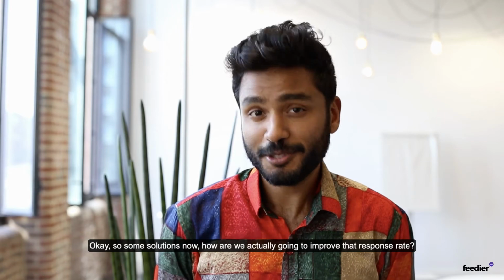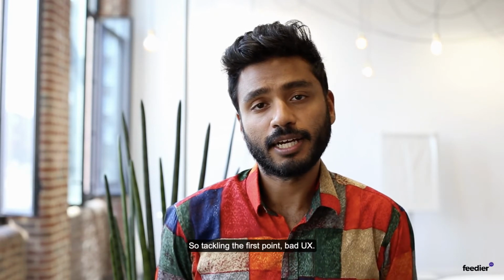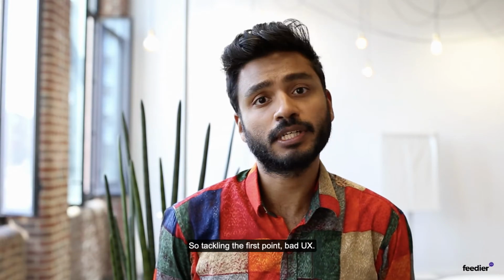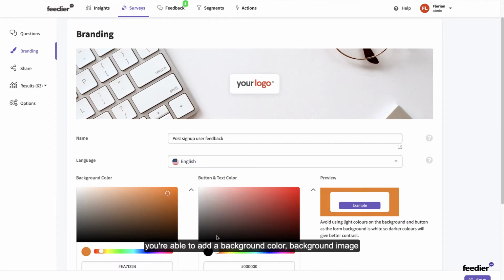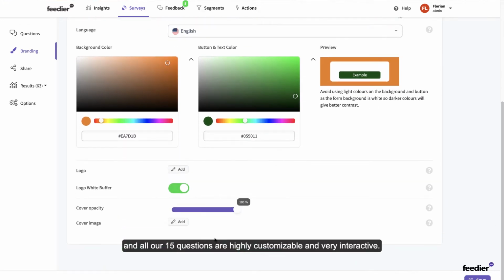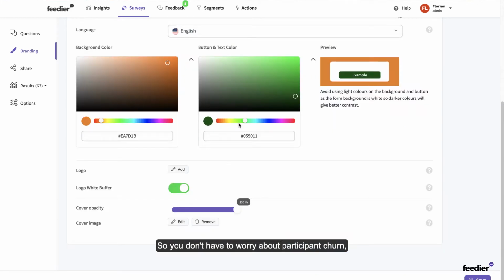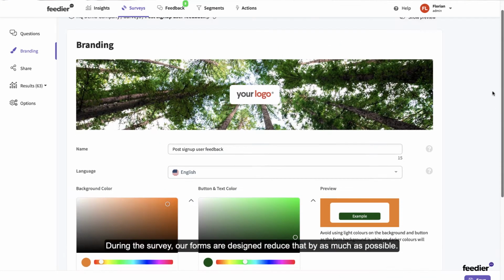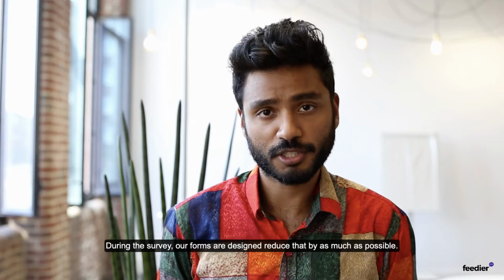Okay, so some solutions now. How are we actually going to improve that response rate? So tackling that first point, bad UX. At Feedier, you're able to customize your branding, you're able to add in a background color, background image, and all our 15 questions are highly customizable and very interactive. So you don't have to worry about participant churn during the survey. Our forms are designed to reduce that by as much as possible.